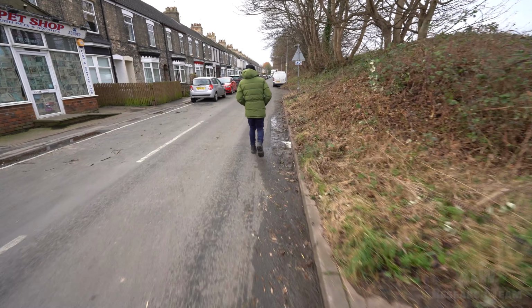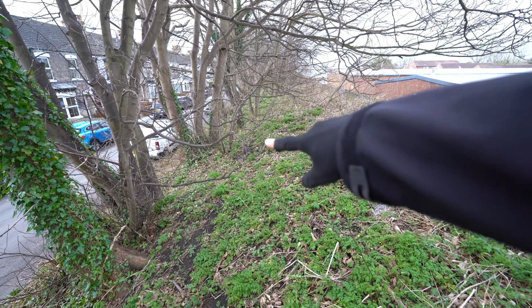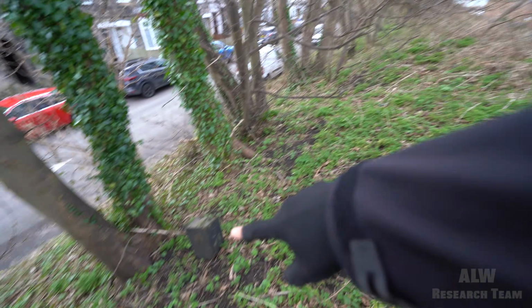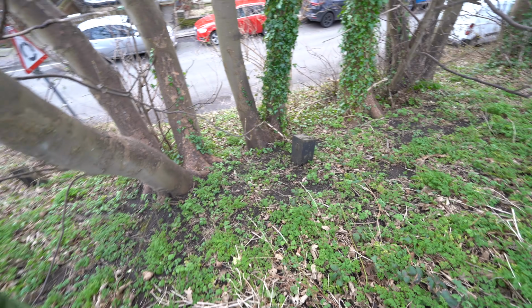What you seen? Paul's seen something. Look at that, viewers. There's one there, there's one there, and there's one over there as well. Large wooden pieces. Is this the base of the platform? I think it could be.